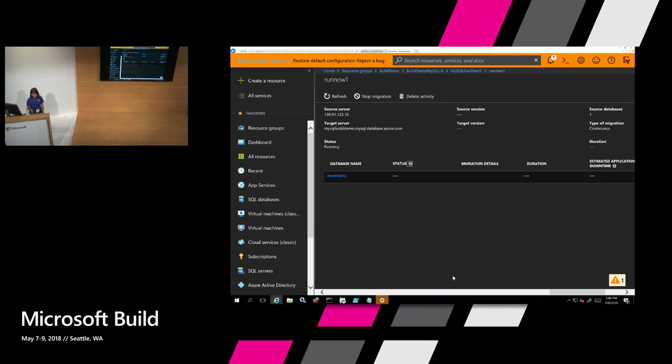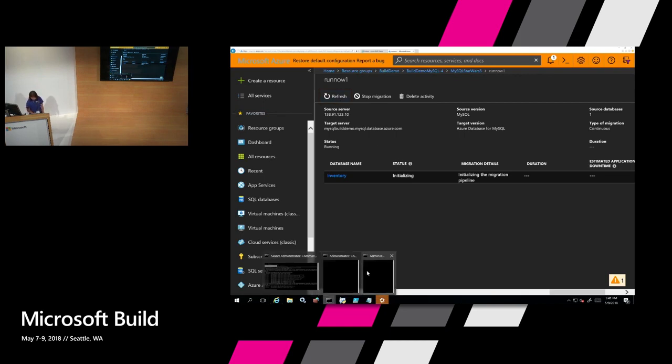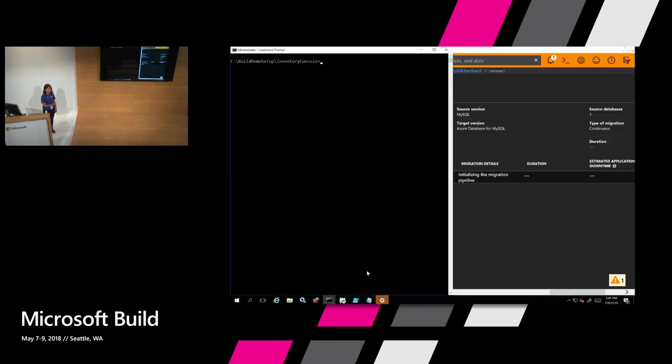So what it does right now, it's already in the pipeline. It's already initializing the database migration pipeline. Right? See, it's actually initializing. Right? Now, let's actually do something fun. I am going to live insert some rows, and what I meant earlier on is the continuous thing. It should replicate over, right? If the migration pipeline is working. Now let's do that. Now this is where I pray to the demo god that it will work. Okay, we'll see.